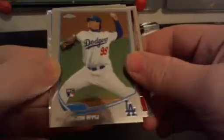Only a few more packs left. We have a Justin Verlander for the Tigers, a Jurickson Profar for the Rangers, refractor, and a Paul Goldschmidt for the Diamondbacks, and a Ryu for the Dodgers, rookie card. All right.